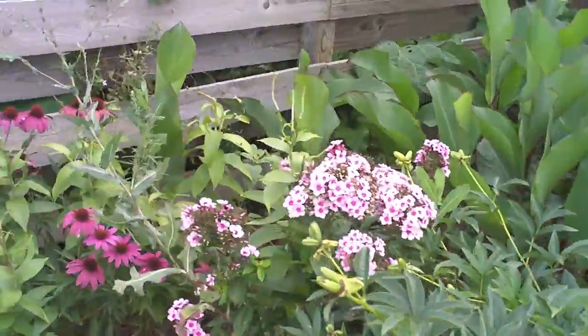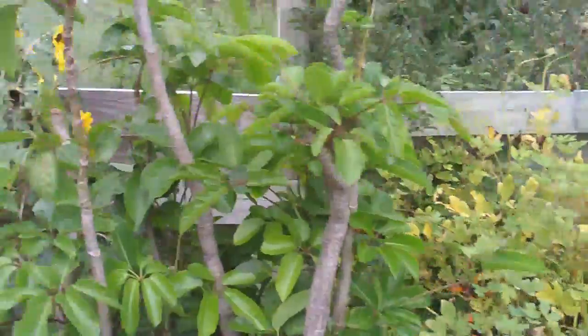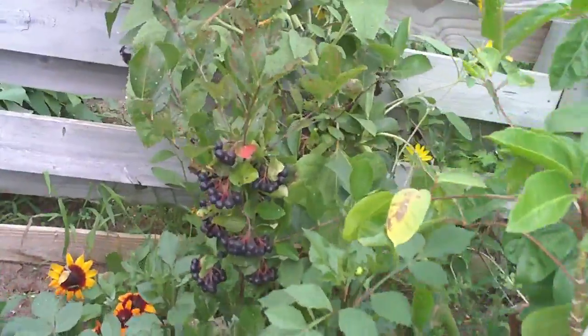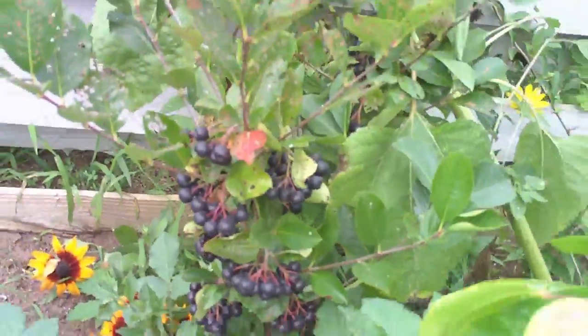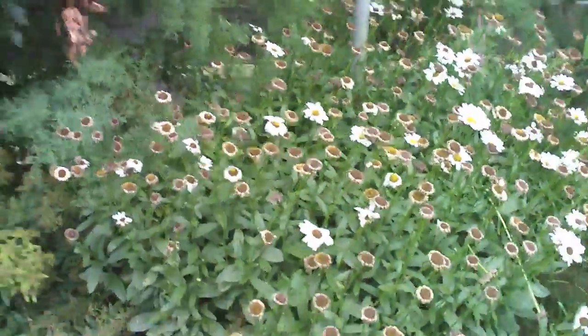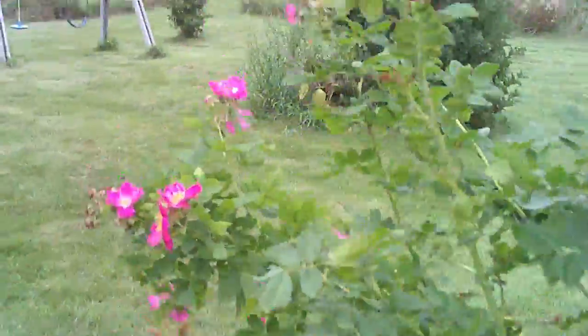Phlox is blooming, so is the coneflower. Irises, of course, are done. We got the house plant here and some dahlias planted in there. And we got the edible choke cherries, which I need to harvest. They're just about ready. And we got the showy tamarack up there. And the Shasta daisies are finally getting done. Come around here and walk past my William Baffin rose, which needs to be tied up.